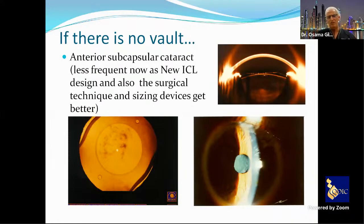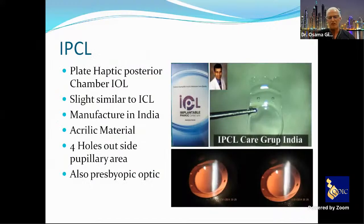But if you had short-sighted manipulation, the patient could develop anterior subcapsular cataract. Some of them will have a mild one, which is stable, and you need not worry about it. But if it is progressive, you need to do cataract surgery. IBCL, as I mentioned, is the Indian version of ICL.